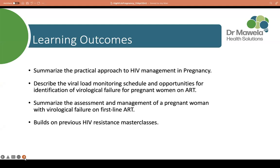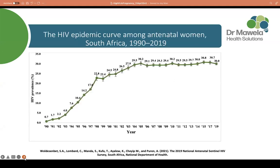And obviously, some of the concepts build on the previous master classes we've been having around treatment failure, first line, DTG. But today we won't go that deep because we have to deal with issues around pregnancy.